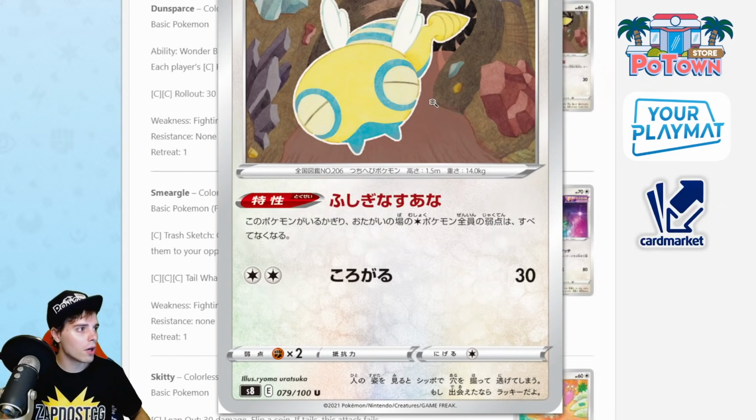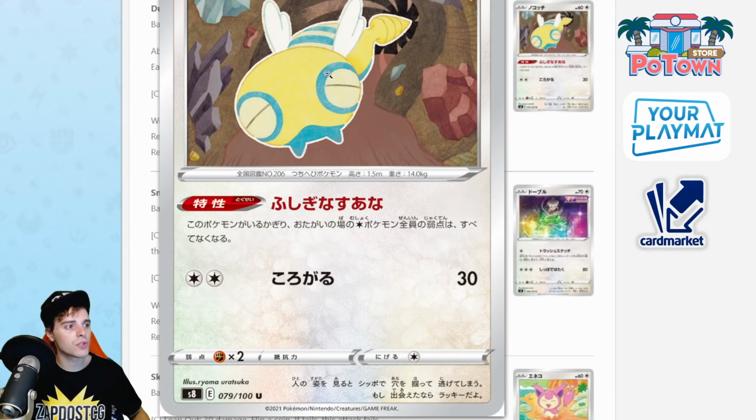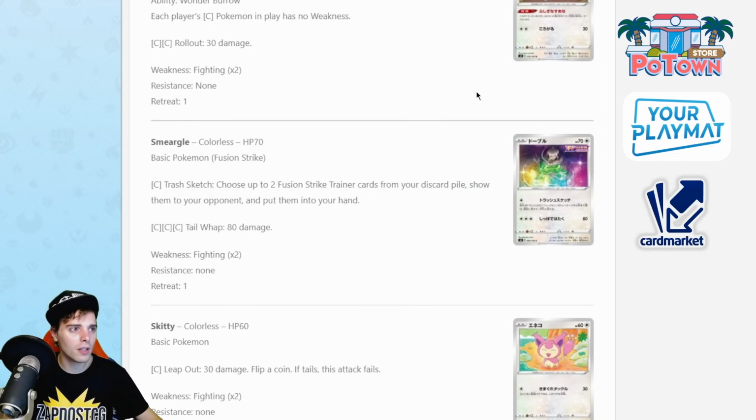A very cool Dunsparce. Each player's colorless Pokemon have no weakness. Wow, this could be cool. Think about it, let's say I'm playing Blizzy V, and I'm afraid of the fighting weakness. You can just slap this into your deck and out of nowhere you don't have a single weakness. Could be a sneaky play for sure.